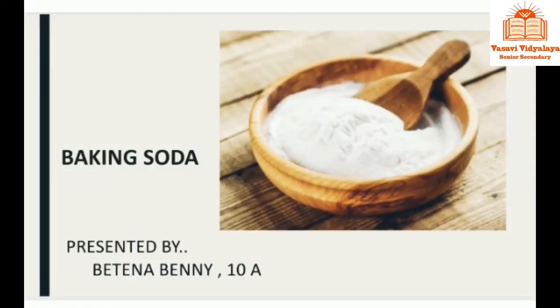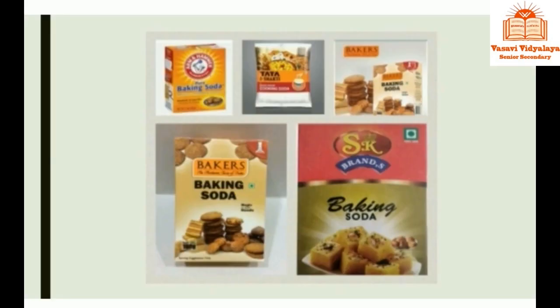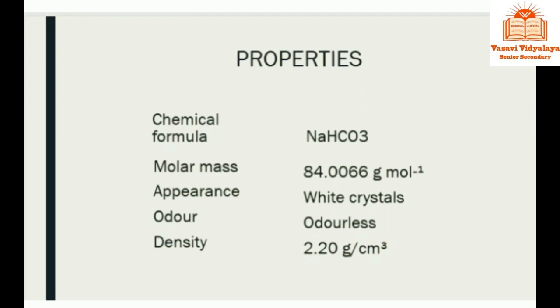Baking soda. Sodium hydrogen carbonate, commonly known as baking soda or bicarbonate of soda, is a chemical compound with the formula NaHCO3. It is a salt composed of a sodium cation and a bicarbonate anion. Here are some of the properties of baking soda.